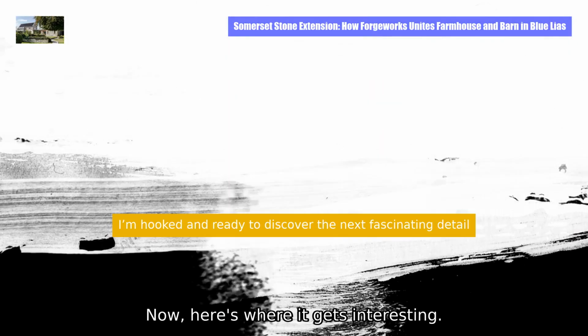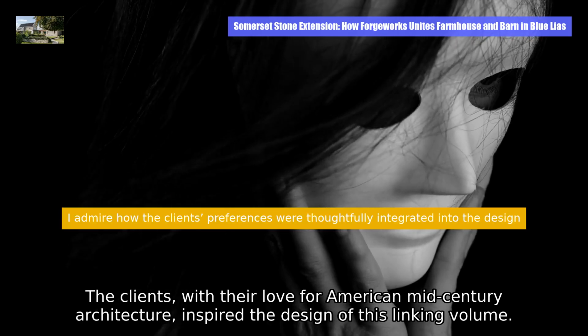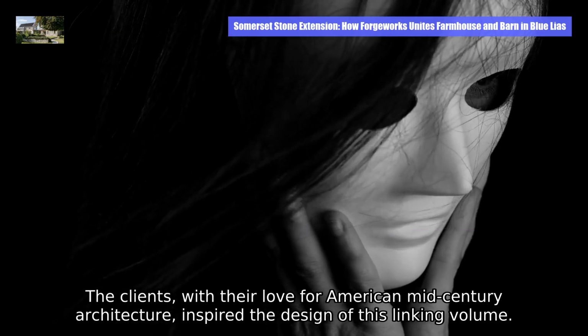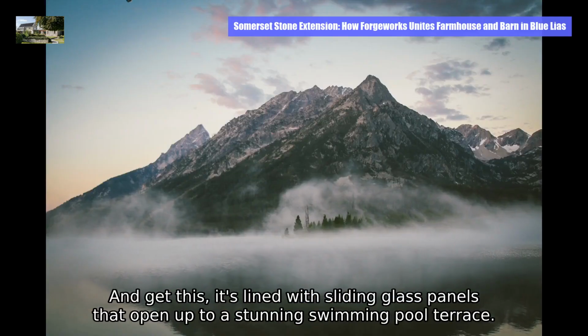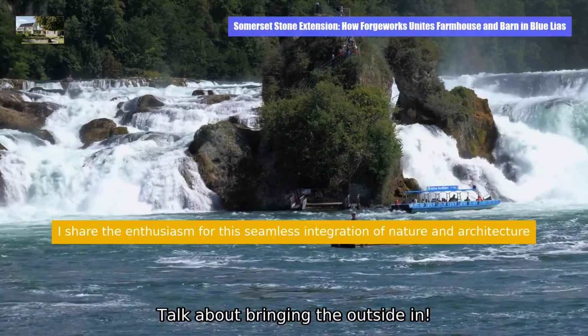Now, here's where it gets interesting. The clients, with their love for American mid-century architecture, inspired the design of this linking volume. It's low-lying and horizontal, almost like a subtle extension of the landscape. And get this, it's lined with sliding glass panels that open up to a stunning swimming pool terrace. Talk about bringing the outside in.